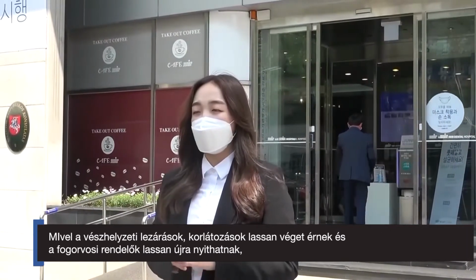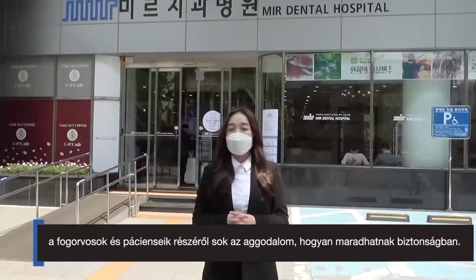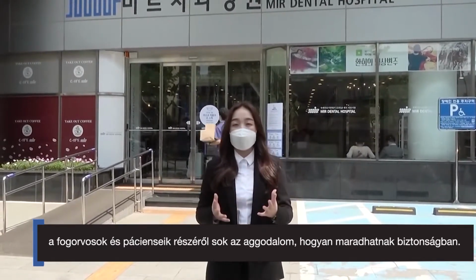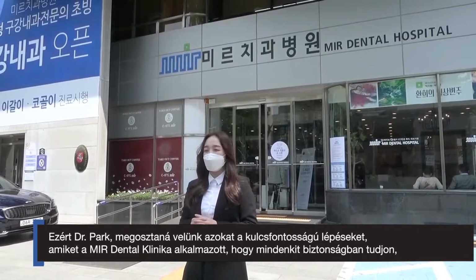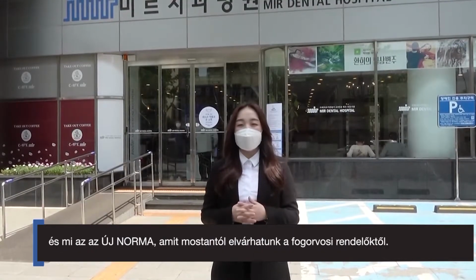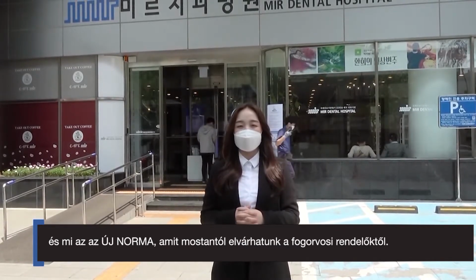As lockdowns are now ending and dental practices are able to open up again, there is a lot of concern among dentists and patients on how to stay safe. Therefore, Dr. Park, could you please introduce the key steps that MIR Dental Clinic used to show how to be safe and what the new normal is that we can expect from the dental clinics?